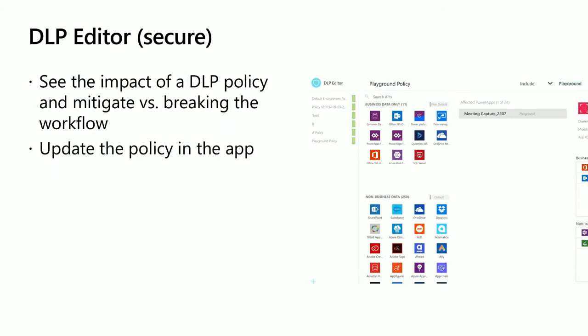One part is also the DLP editor, and that allows you to see what impact a change in data loss prevention policy would have on your existing applications. If you update the policy, it would highlight applications that are impacted, and you have the ability to reach out to the app owner and mitigate the risk rather than breaking the application. And then you can also update the policy through the application. It's using the existing management connectors to do that.